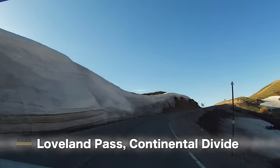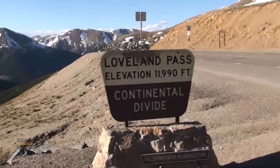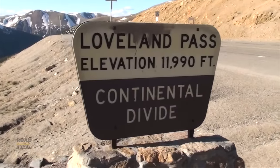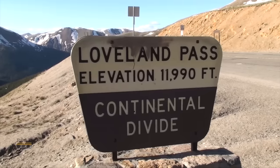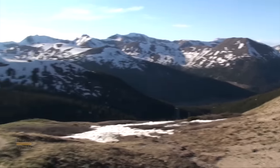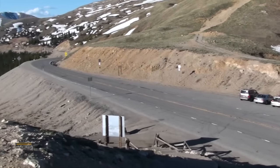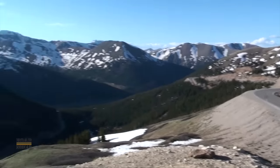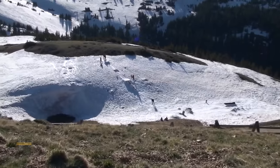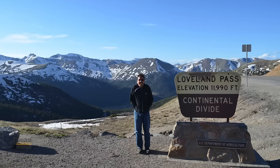We finally make it to the top. We are here at the Continental Divide with a little bit of altitude sickness, 11,990 feet above sea level. It's kind of cold. Yep, it's pretty cold up here at 11,990 feet or 3,655 meters above sea level. The feeling perhaps intensified by my mild altitude sickness. I'm feeling better though.